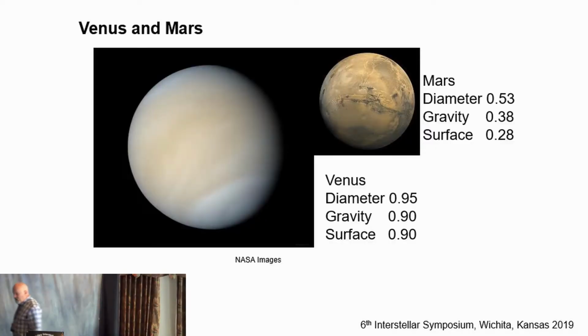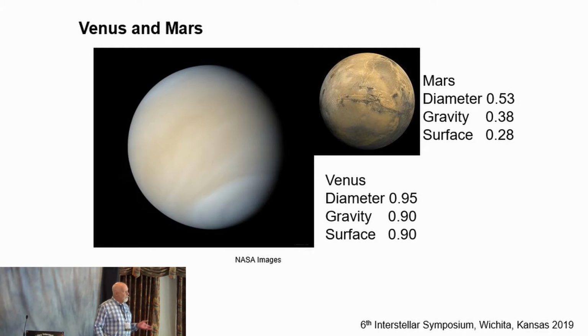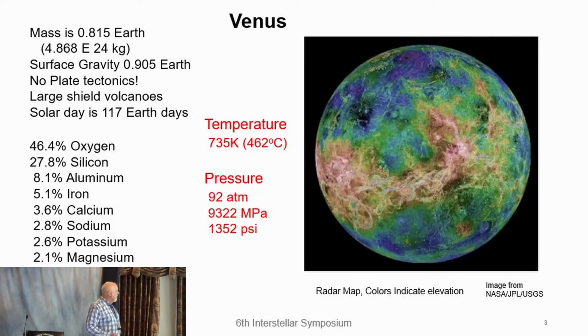I'm going to be talking about an approach to terraforming Venus, but although I'm going to be talking specifically about Venus, just keep in mind that this same approach is probably usable with other terrestrial planets that have really, really thick atmospheres. We don't have another such planet in our solar system, but there may be others in other solar systems. So let's talk about Venus.